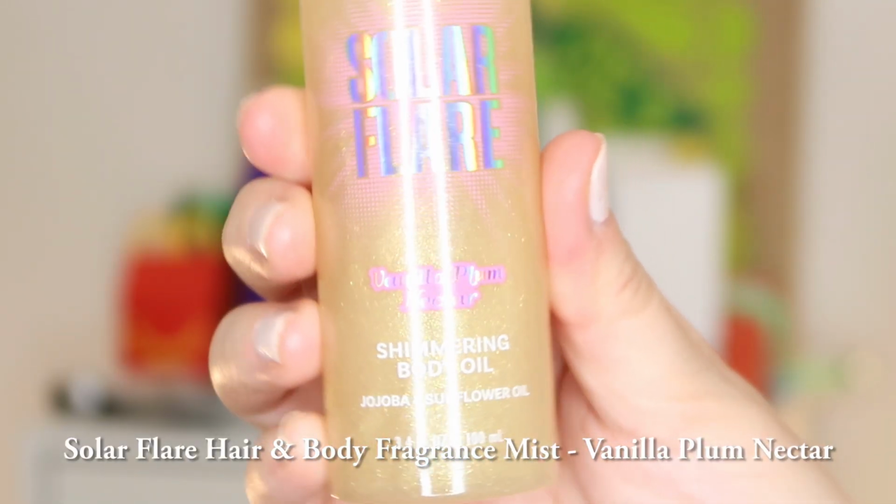This is another one, the Vanilla Plum Nectar. Even though it's a shimmer, it's not a sparkly shimmer. It's really gentle, and it does have a beautiful reflection in the sunlight, and you'll really love it. It smells so nice. A little bit left over on my hands, so I'm just going to run it through my hair to tame those frizzies down a little bit. Hey, that worked. It's oil.